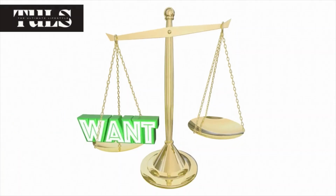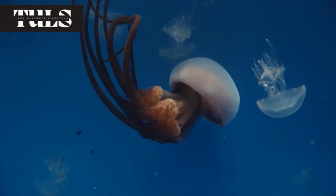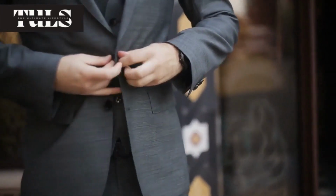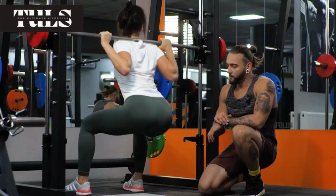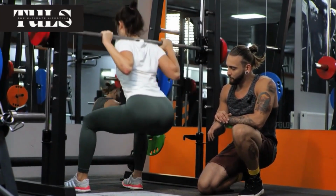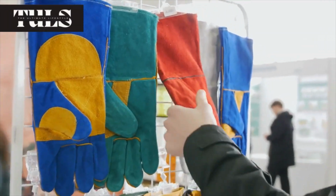Here's what you'll need. Firstly, the bee suit. A good bee suit protects you from stings and gives you confidence around your bees. Look for a suit with a veil that provides good visibility and securely fastens around wrists and ankles. Next, gloves. Some beekeepers prefer to work without them for better dexterity, but as a beginner, it's recommended to have a pair. Leather gloves provide good protection.